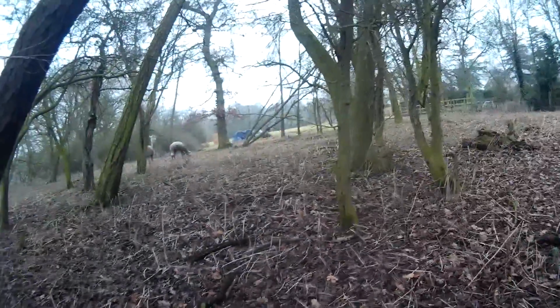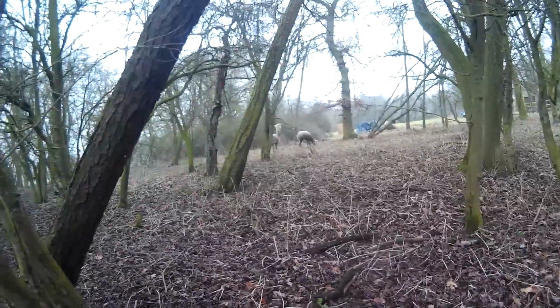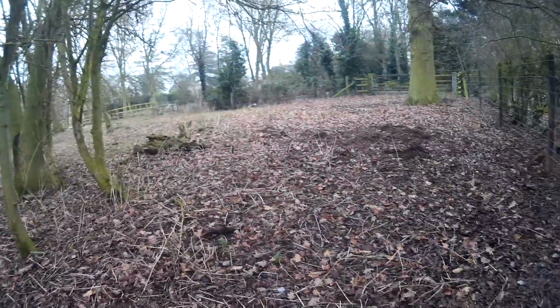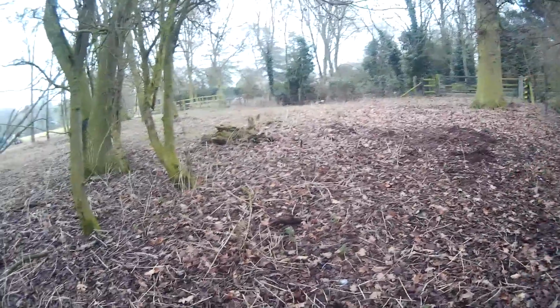Well, I've just come out of the field into the wooded area. The alpacas are there. I'll take some photographs in a minute, or some video footage if I can get close to them. But I'm in this area here. The landowner lives in that house there.